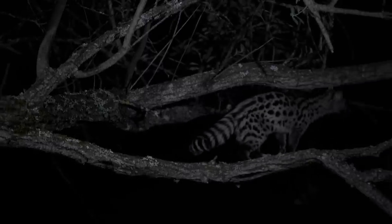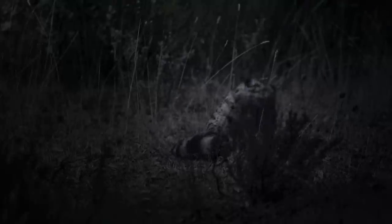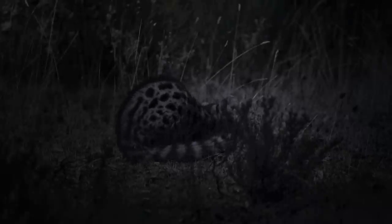The genet continues on her way in search of more food. She's a winner in the Mediterranean forest. She's perfectly adapted to it.